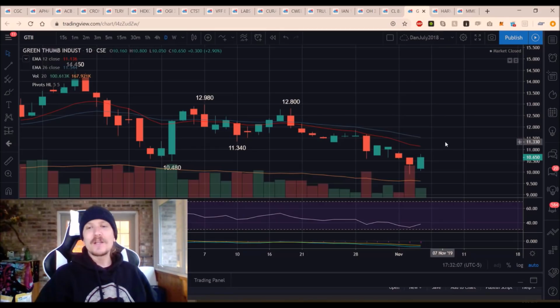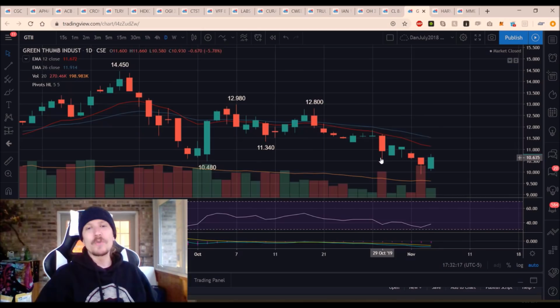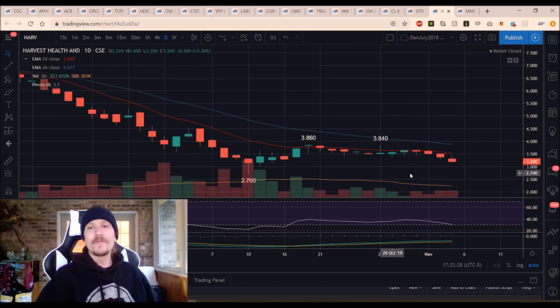GTII tried to close strong into the end of the day, but again, anything under 1186 is just a daily lower high. We could bounce 8% more and still be in a daily downtrend. So just a short-term oversold bounce. The only good thing is that we just broke support on the daily and we're not seeing a whole lot of follow through. But again, more upside is needed. Harv, weak close at the low of the day. 270 is support after $3. No ability to change the daily trend.